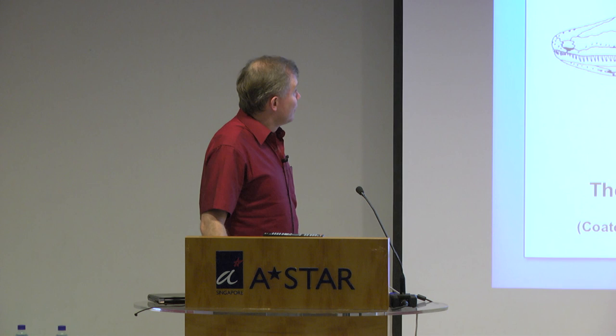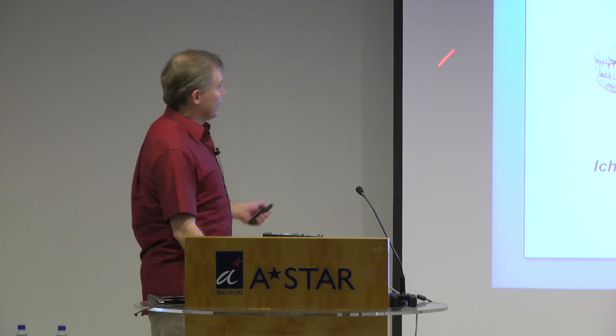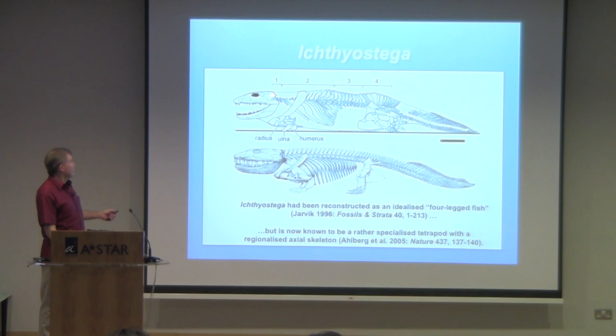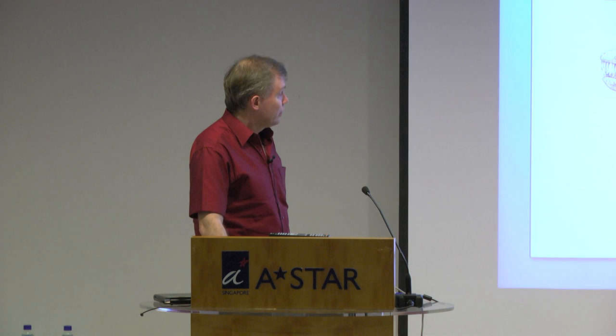We also got, from material collected in the same trip, more new information about Ichthyostega. This is how it had been reconstructed by its original discoverers. We now know that it looks rather more like this, with a regionalized vertebral column. You see how the shape of the vertebrae changes as you go along? Curiously, is this rather like what you see in a mammal? Very surprising for such an early land vertebrate.